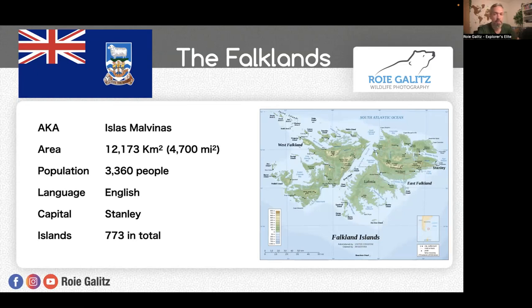Of course, it's owned by England, although disputed by Argentina. We even had the Falkland War in 1982, where the Argentinians tried to take over and took over for a little while the Falkland Islands, or Isla Malvinas, and then Margaret Thatcher, with the United Kingdom fleet, came storming over and took back the Falklands for the British Crown. So this is what the Falklands are about.